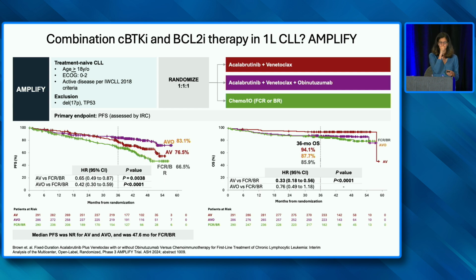And this was a study presented by Dr. Sharman at ASH 2024. The Amplify trial randomized patients with treatment-naive CLL to 3 arms. One of the arms was acalabrutinib plus venetoclax. I'll refer to this arm as AV or doublet. Another arm, AVO, acalabrutinib, venetoclax, obinutuzumab. And then the other arm, chemoimmunotherapy, FCR or BR.